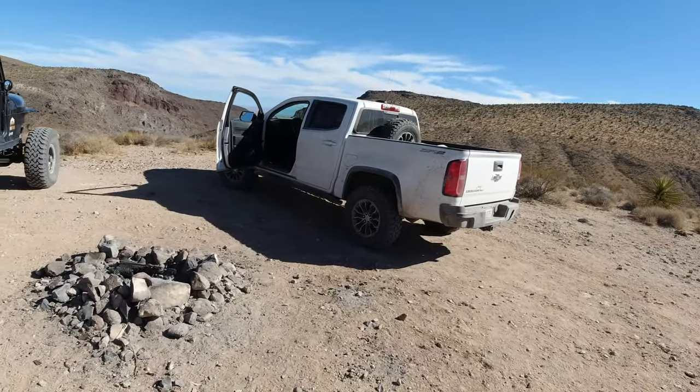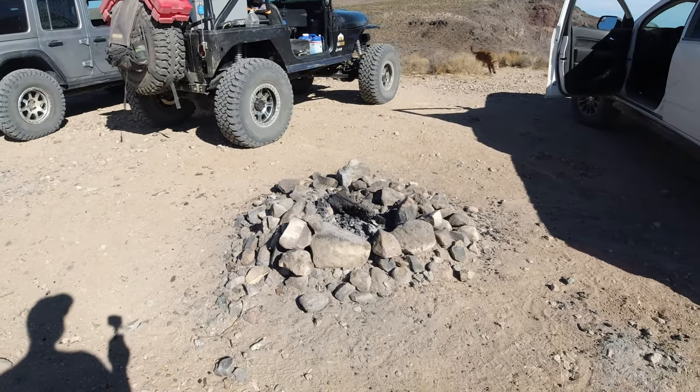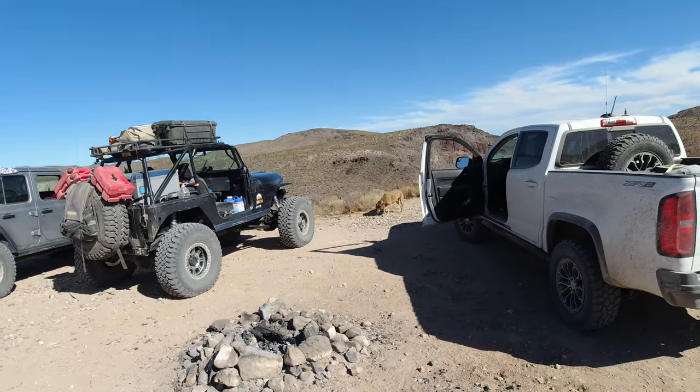Paiute Gorge Trail also has an awesome camping spot right here, located at the trailhead for the hiking trail. So yeah, this would be an absolutely stunning place to spend the night if you're looking for a camp spot along Mojave Road. If you can handle the wind.